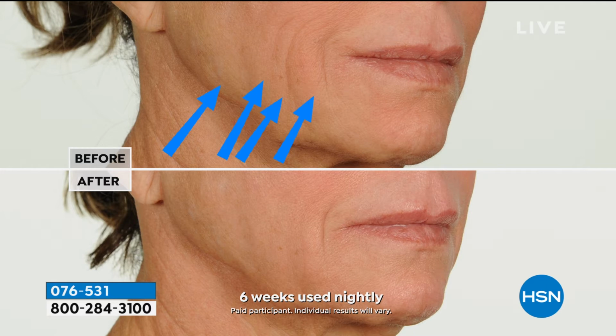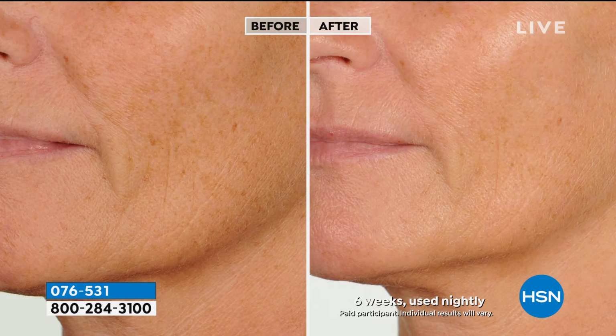Now here we go, only after 6 weeks. There's nothing there, it's gone. Second one's gone, third one's gone. The fourth one is improved, because that's really deep. So look at the difference. And this is 6 weeks, and by the way, you'll use the detox pad, then you're gonna use the night serum, and then you use our new souffle.